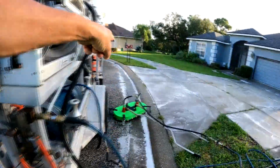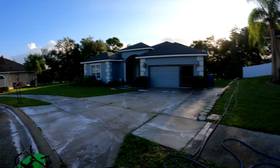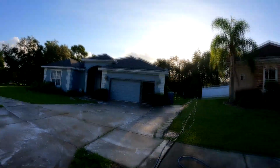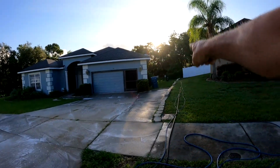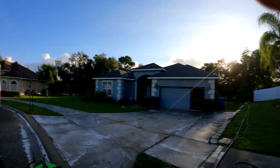Now we'll start mini mondoing right up to here. Get all this down the side, so on and so forth. Then we'll turbo nozzle all this weed out of here. Then we'll rinse, and then we'll post treat. We want to get all the weeds down the side of this wall here too. Watch how nice this comes out. All right, let's get after it.